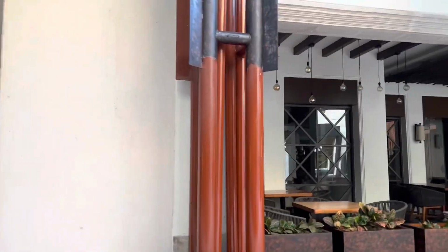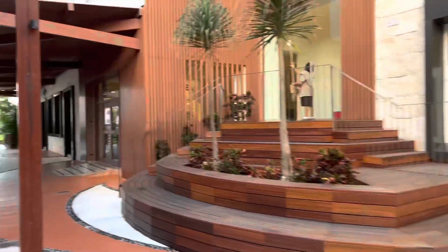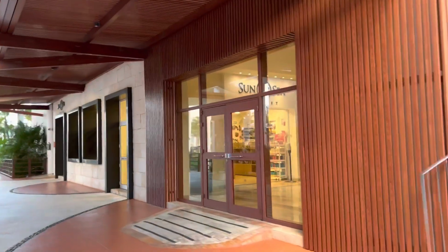And here we have all the shops and then some more of the restaurants. They have, I think, overpriced stores there. Everyone keeps talking about how expensive everything is in there. Yesterday we bought a bag of chips here and it was $10.